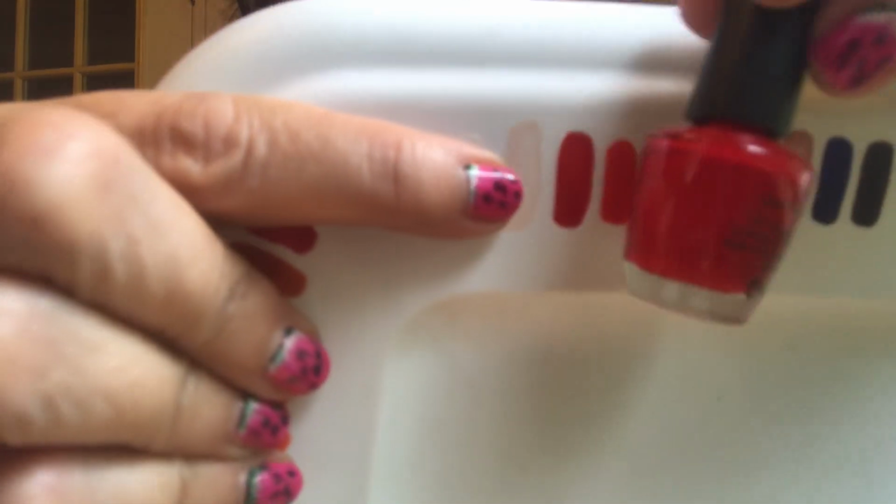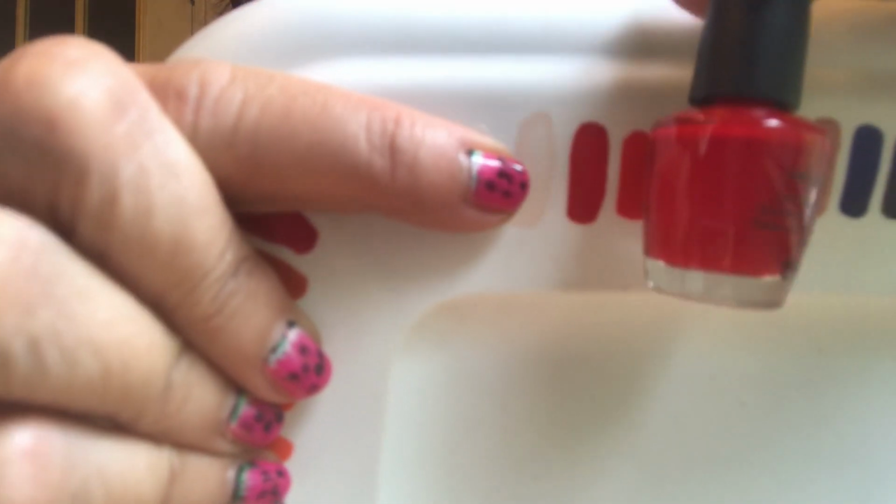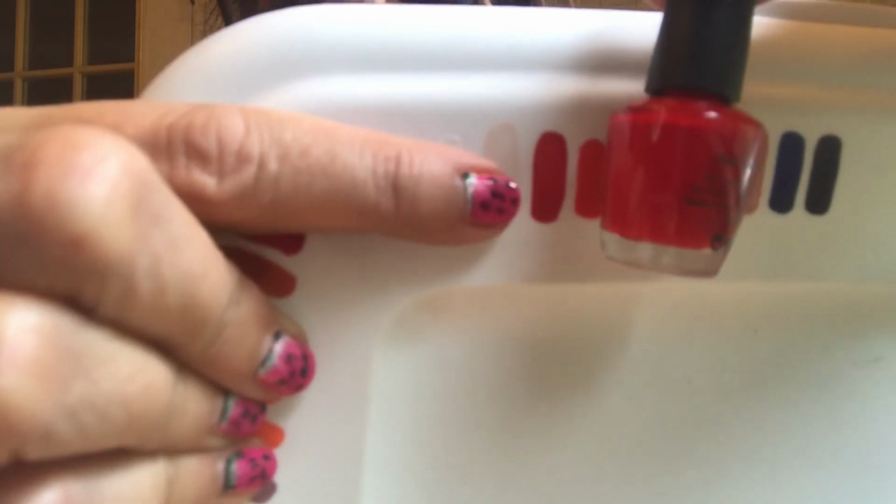Next, we have Big Apple Red, and I don't have too many reds in my collection at all, so I was happy to have this, and that is a gorgeous red. But that, of course, is for New York, and that is Big Apple Red.